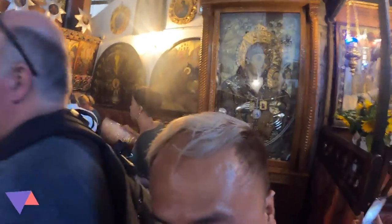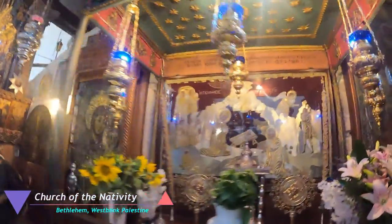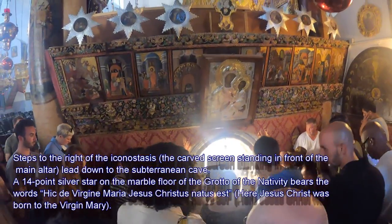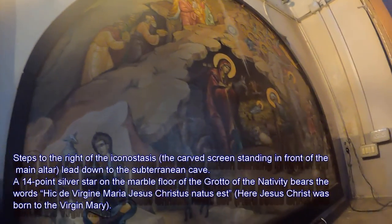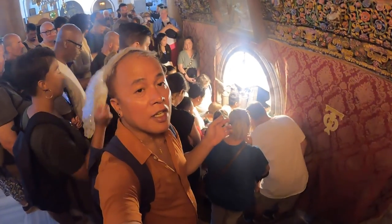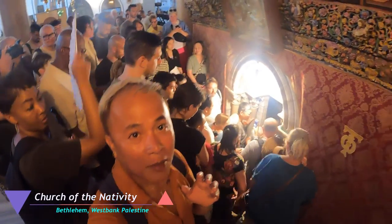So my tour guide says this is the only smiling Virgin Mary. So this is the entrance going to the Nativity area. Mahaba, hindi na masyado, pero konti. Binibigyan lahat ng pagkakataon na makapasok.